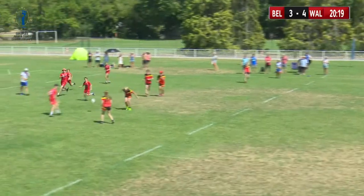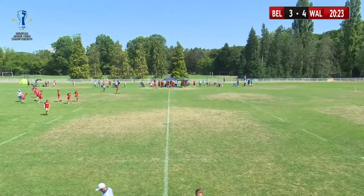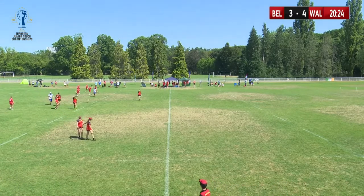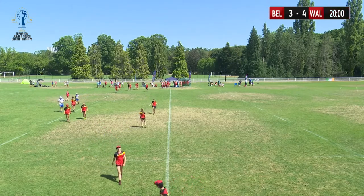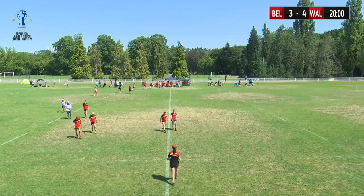Can Belgium get something? No, it goes to ground. So, at half time, Wales lead by 4-3. It's been an absorbing contest so far. And there's 20 minutes left. Do join us for the second half very soon.